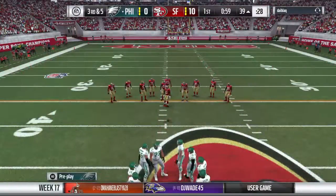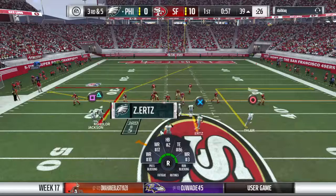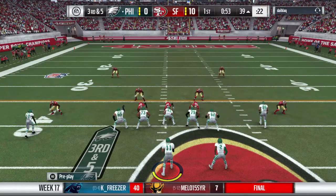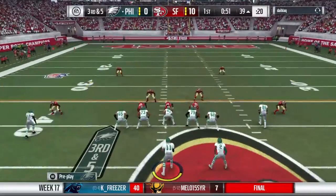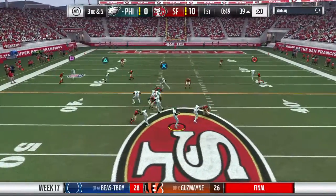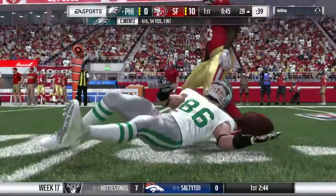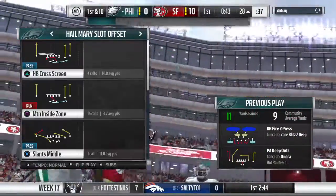And the offense in that middle ground here on third down. 5 yards to go. They fake the give. Now Wentz. And he connects with Ertz. A gain of 11 and a first down.